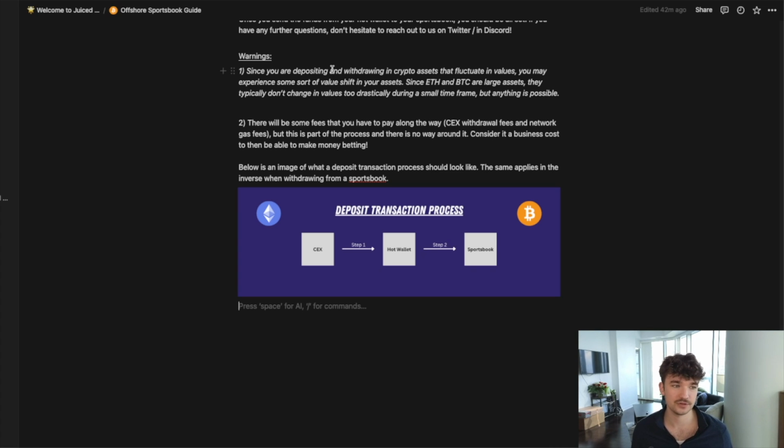A couple warnings. First of all, obviously you're using cryptocurrency assets, so these might fluctuate in value in the short term. They're not going to change values too drastically, but anything is technically possible. And there's going to be some fees, like I've mentioned, gas fees along the way. So it might cost a couple bucks to send this, but it's worth it, making sure that you're doing this properly with crypto, having a hot wallet in between, so the sportsbook and the centralized exchange are never connected.